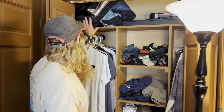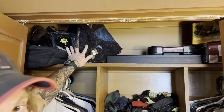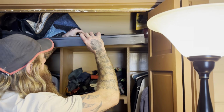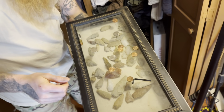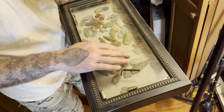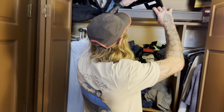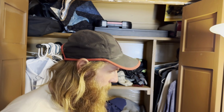Up here, we've got old coon hunting equipment. Y'all don't know nothing about this old coon hunting equipment, right? Here we have a box of artifacts. That's a little box of arrowheads and spear points and stuff like that with some change and bullets strewn all over the top of it. And just some other odds and ends.